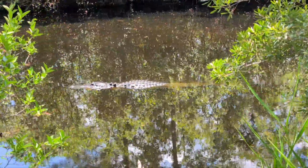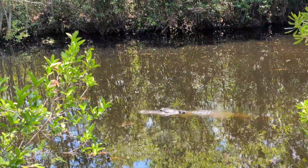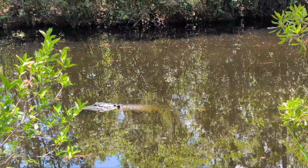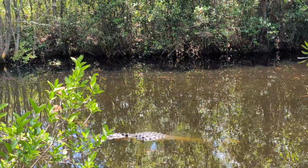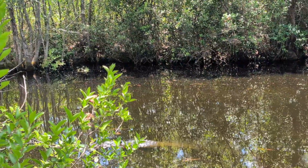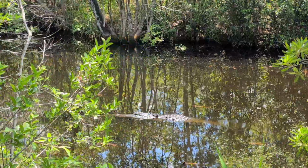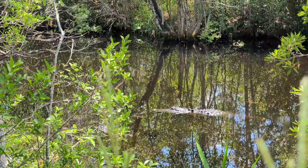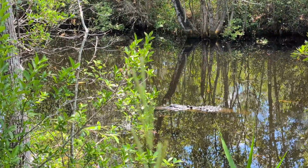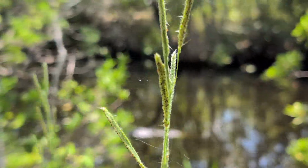That is a nice sized gator. He's right up here along the shore. He was hoping I was fishing. What they'll do is, as soon as they see you throw your rod in, if you've already caught a fish, they'll get to where the line has to go across their back. So when you catch your next fish, they get to keep it for you. They help you take it off the hook, you know. That is a nice one. I'm saying 10, 11 foot on him.